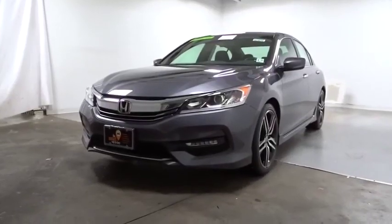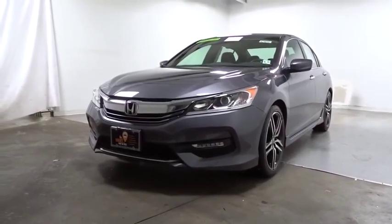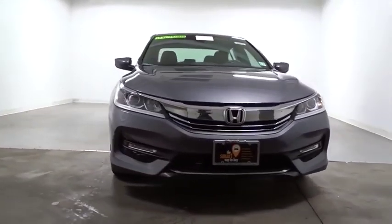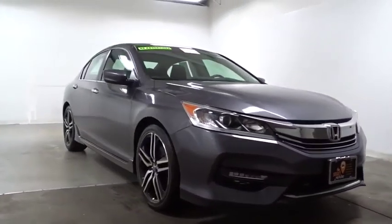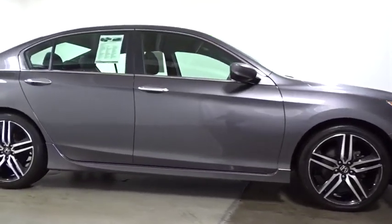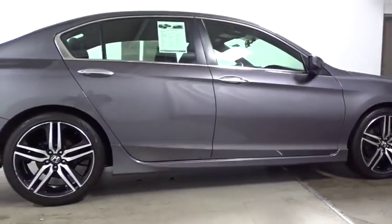Take a ride in the 2017 Honda Accord. Ingeniously simple, yet overflowing with luxury and technological creativity, all that and more in the Accord. This vehicle has less than 40,000 miles. Here are some of this vehicle's great options.